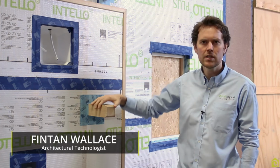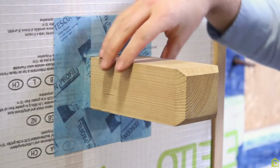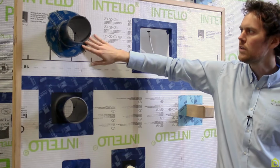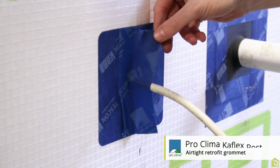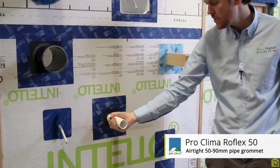One area that needs special attention is penetrations in the external wall and roof of the building. This is another video from Ecological Building Systems showing examples of sealed penetrations in the external wall. They mention how these can be used in retrofits, and if anyone watching has used these products on a retrofit, let me know. I want to know how practical and effective these methods are in the real world.